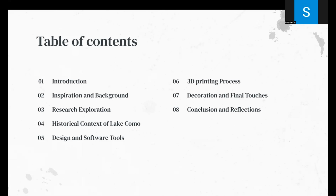I'll then cover design and software tools, highlighting the programs I use to create the 3D models. In 3D printing process, I'll explain how the digital designs were turned into physical models. We'll then move on to decoration and final touches, detailing how I added realistic elements to my model. Finally, I'll wrap up with conclusion and reflections, sharing what I learned and the impact of this project. With that, let's start with the introduction and dive into the project.